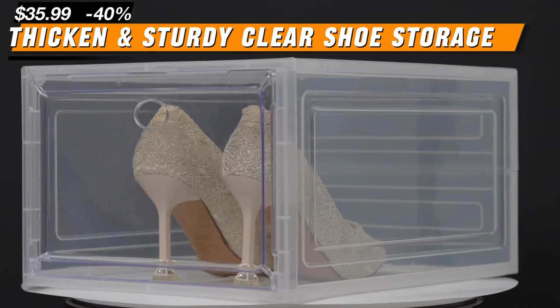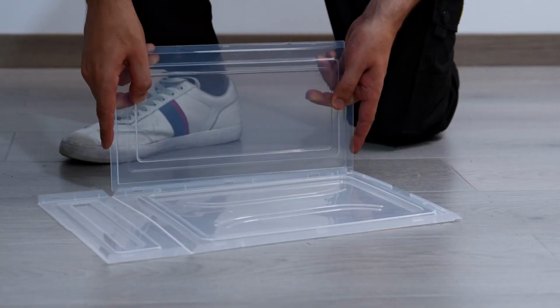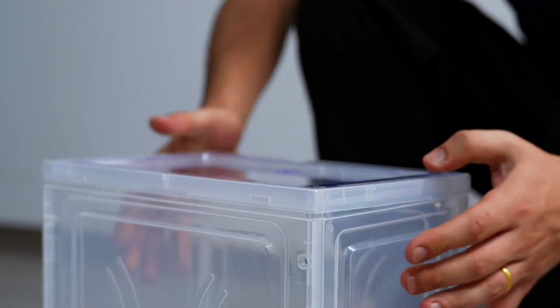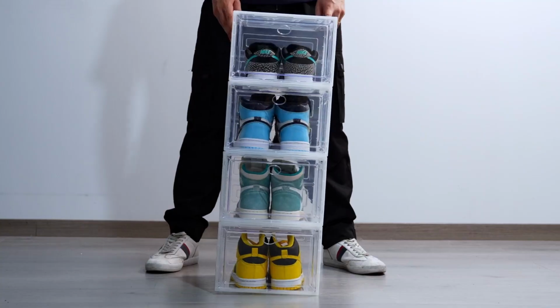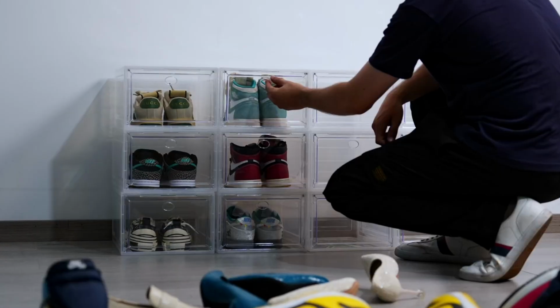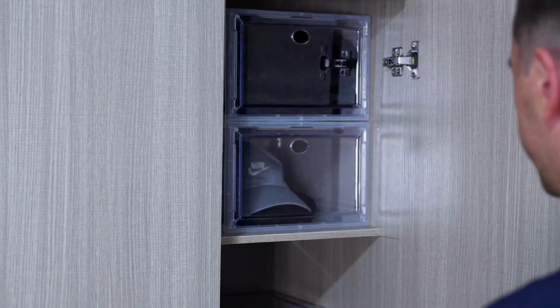Shoe lovers, this one's for you. The thicken and sturdy shoe organizer is built to last with durable plastic construction and a sleek, stackable design. Each box features a magnetic front door, making it easy to access your shoes while keeping them neatly stored. With a clear exterior, you can spot your favorite pair at a glance. No more rummaging through boxes.